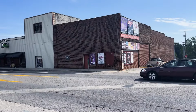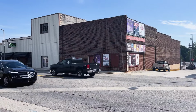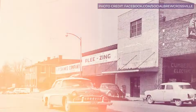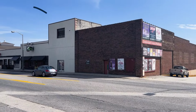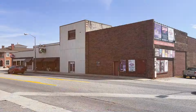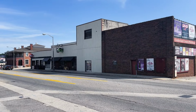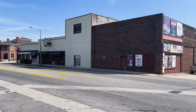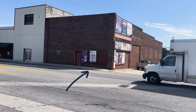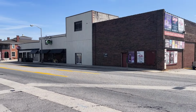Across the street from Plateau Properties is what has been known in most of my lifetime as the L.P. Shapes building. It was a grocery distributor, but in the center of that was one of the first theaters. That was the Mecca Theater, the tall building in the center, and it closed when the Palace opened on down the street. Now inside this building is the staging area for the Cumberland County Playhouse, and I think the bike shop is now closed. And then on the end is Social Brew.